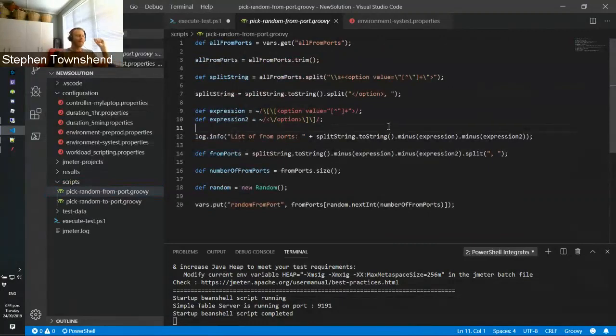That's one reason. The second one is that I did find that when you have a JMX file with embedded Groovy and BeanShell code, and you check it into version control, it can corrupt your JMX project. It can introduce weird characters and things, problems can occur, which you can work around. But the simplest way is just to separate out all your Groovy and BeanShell code as separate files and just reference them. Nice and easy.